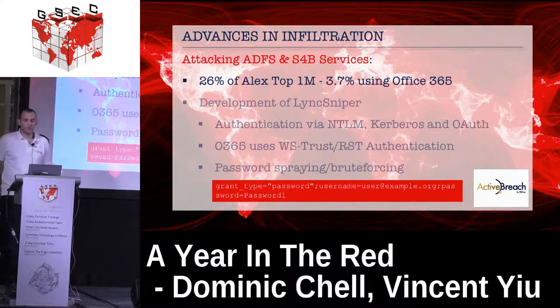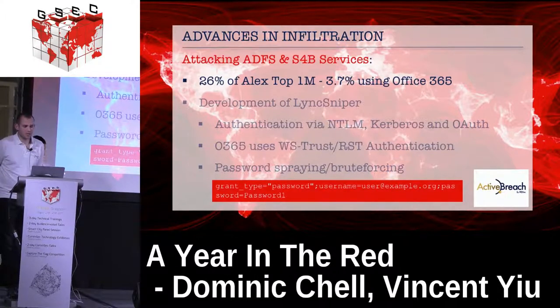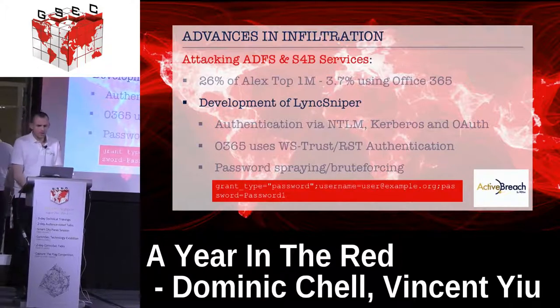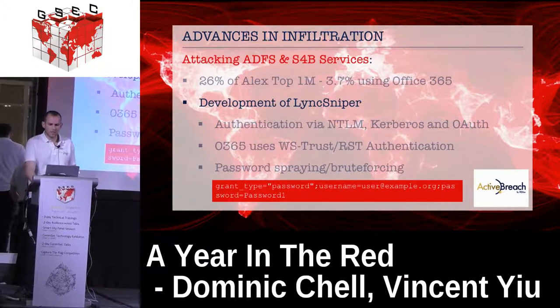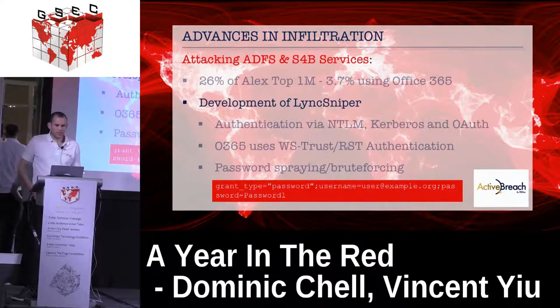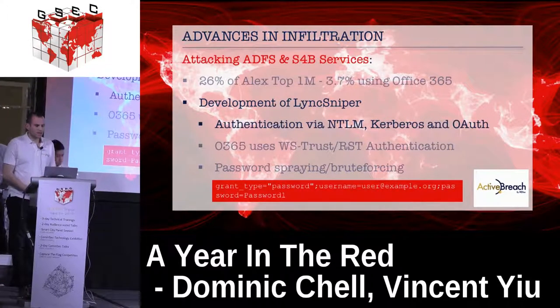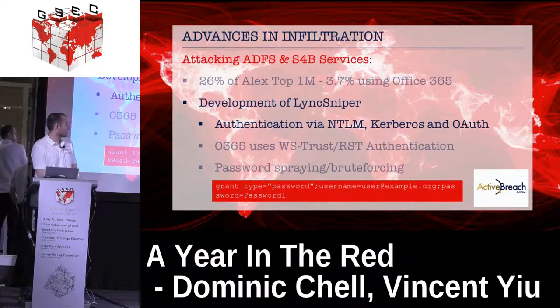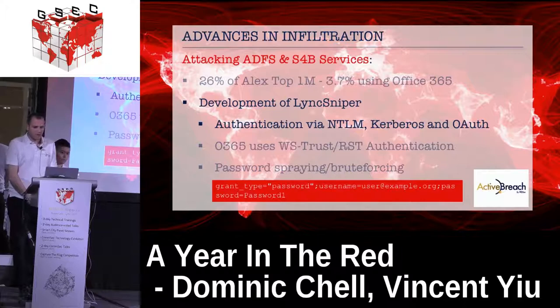But unfortunately, there were no real tools around to communicate with these services. And this led to the development of an in-house tool, now available on our GitHub page, called LinkSniper. LinkSniper can be used to target Skype for Business services. One of the first things we needed to do when developing LinkSniper was understand how the authentication works. What we found was that Skype for Business actually supports NTLM, Kerberos, and OAuth authentication.